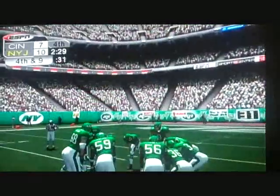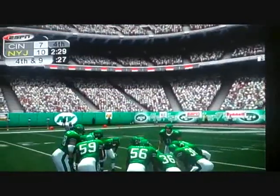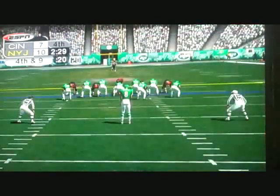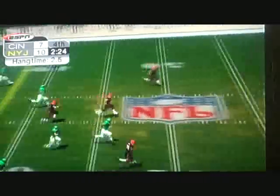Dhani Jones came in and got a hand on that football and left no chance for a reception. A nice defensive play will give him the second batted ball of the game. Great hand. Number 8 gets ready to punt this away. Number 8 gets the ball and punts it away.